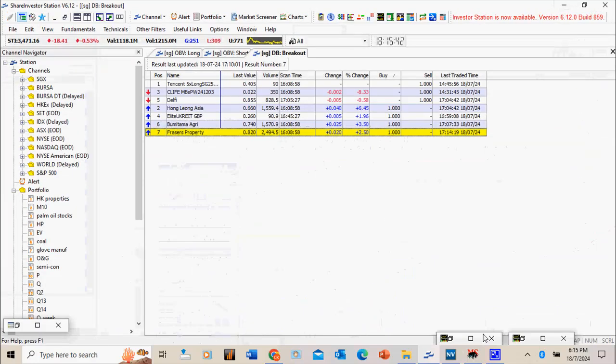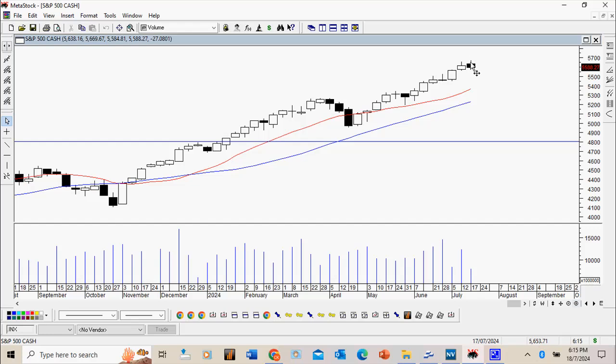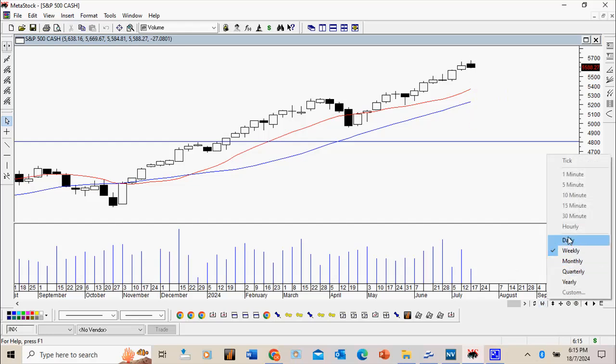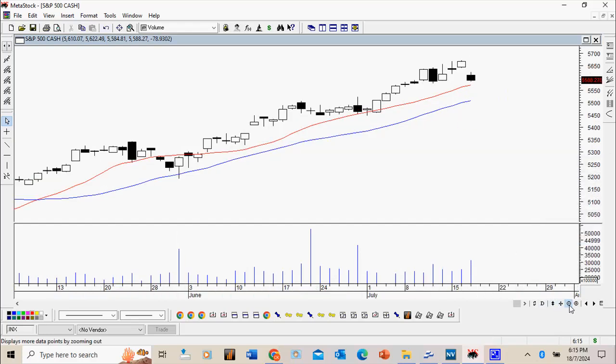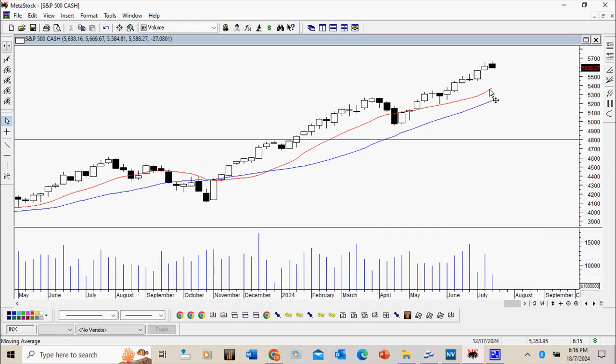Now let's take a look at the US markets. This is S&P 500. After a very directional move, we're experiencing a reversal bar. This is not unexpected. If you take a look, it has a gap, so this does indicate there is some bearishness in the short term. By and large, on the medium and long terms, the trend remains intact.